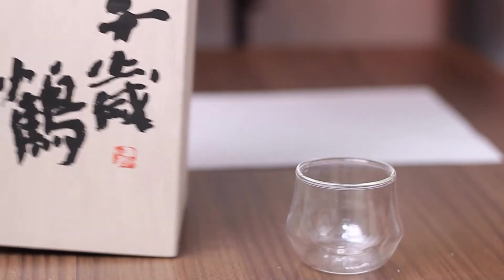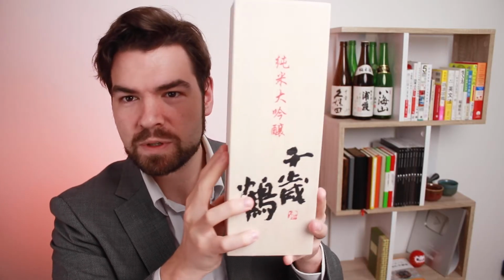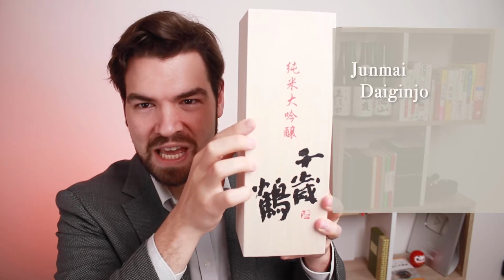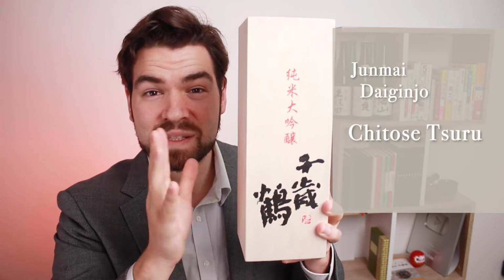I'm gonna put this down here for you guys so that you can read it easily. Okay, so maybe you can't read it. I'll just put it up here. So if we look at this, this is a Junmai Daiginjo, and the brand is called Chitose Tsuru. Now remember, Junmai Daiginjo means that it's pure sake, only using rice, a fermentation starter, and water. And daiginjo means that it's been polished really clearly so that it has a very focused flavor.